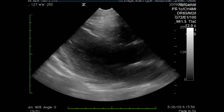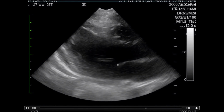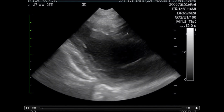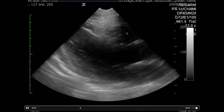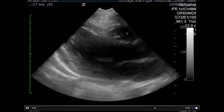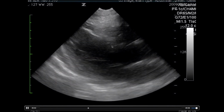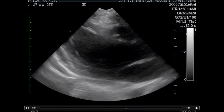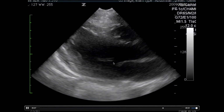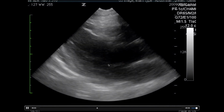Two more quick cases here. Here's a parasternal long view. Left ventricle, left atrium, mitral valve. Aortic outflow tract here, and this is the right ventricle. And patient came in with cardiac arrest. But you can see in the ultrasound, there's clearly some sort of organized movement of the heart. Patient's bradycardic, it looks like, and the ejection fraction doesn't look good, but there's contraction of the left ventricle and then opening of that mitral valve. So this is someone that I would resuscitate aggressively.